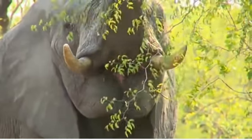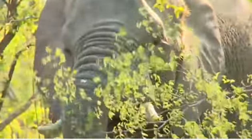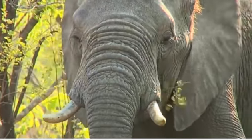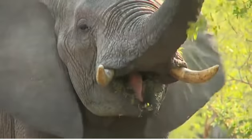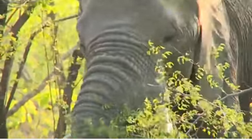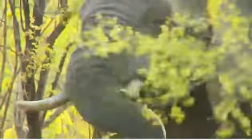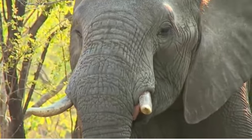And buffalo thorn, of course, has got thorns on it. Well, of course it does. It's called a buffalo thorn. And they are not pleasant things to be trifled with. But as with so many of the animals here, and I don't fully understand how or why, they don't seem to be affected by the thorns. Really is a wonderful picture of great peace here as the heat starts to build.